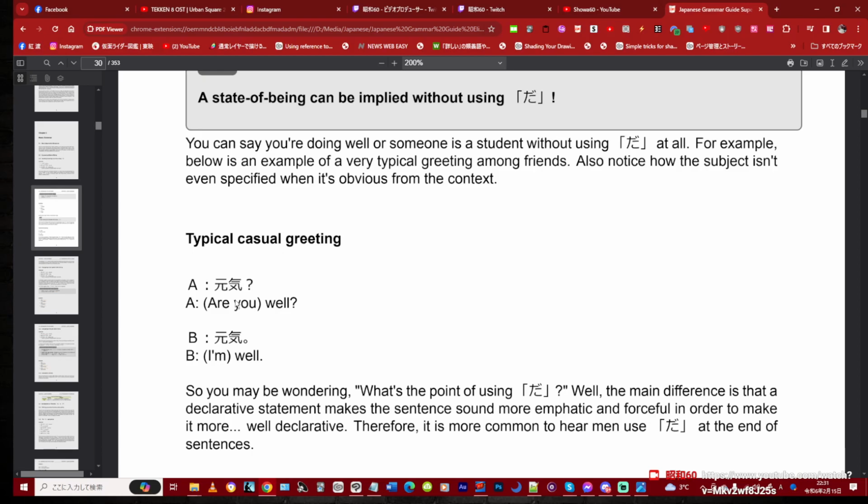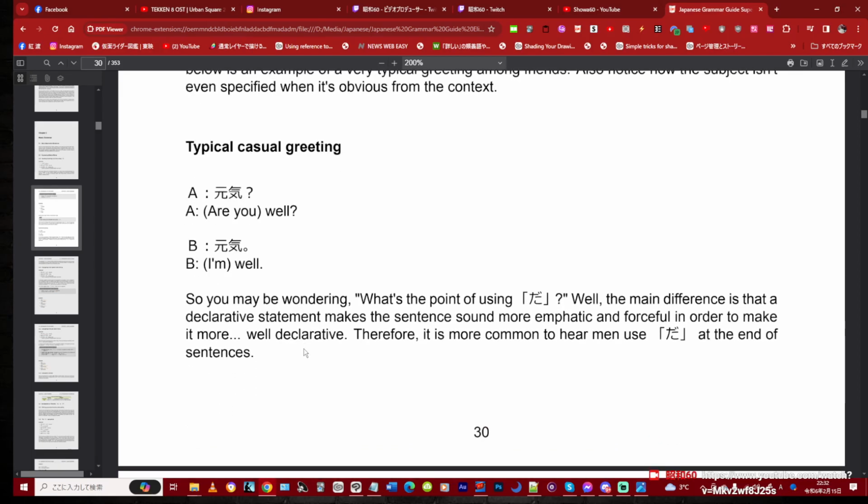Point is, how I said it here is a stark contrast from genki. If I'm saying it like this, genki, that means I'm asking somebody. But if I say it like this, genki, it means it's just a basic sentence or an exclamation stating that, yeah, I'm doing all right. So you may be wondering, what's the point of using da? Well, the main difference is that it's a declarative statement.